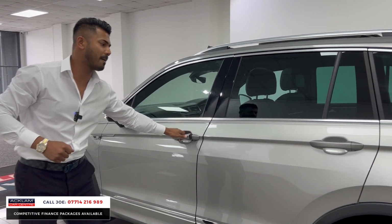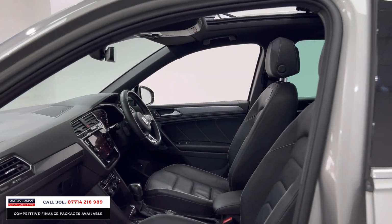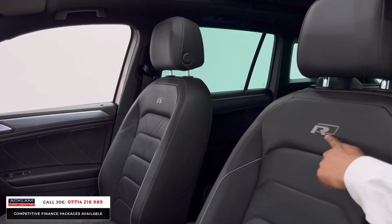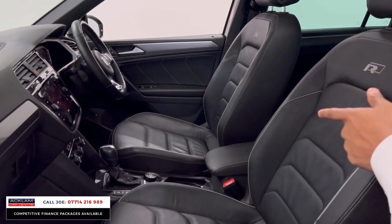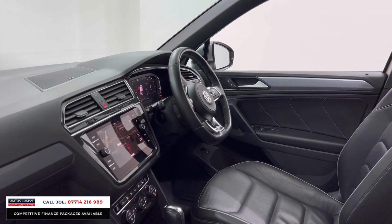sunroof. Check this out. The full Vienna sky grey leather interior. It's like a very dark grey, but it's black really, with the grey beading. The R embossed into the back of the seats, perforated seats, electric seats for the driver and memory for the driver. You've then got the touchscreen media system. You've got heated seats, dual zone climate control.